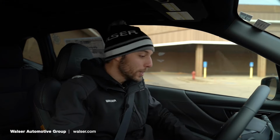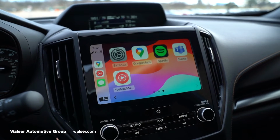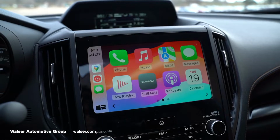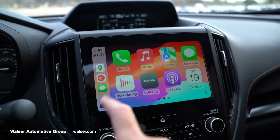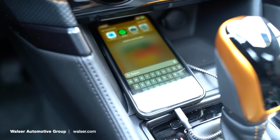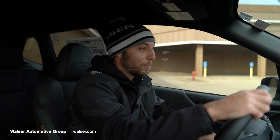All right, so now we're behind the wheel of the Forester Wilderness Edition. Before we even get going, let's talk a little bit about the technology. So I have my phone plugged in and I've got Apple CarPlay as well. You can do Android Auto in here. So I've got Google Maps, Spotify, text messaging, all that good stuff right on my infotainment screen here. So I'm not messing with my phone. It's plugged in down there. You've got a couple of USBs you can plug into. So it makes it very easy and convenient when you're on the road. So let's go for a spin around.